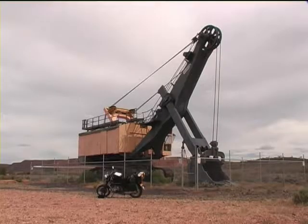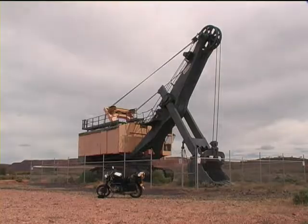We're outside Iron Knob. This machine here dug, between 1965 and 1981, 24 million tonnes of rock.